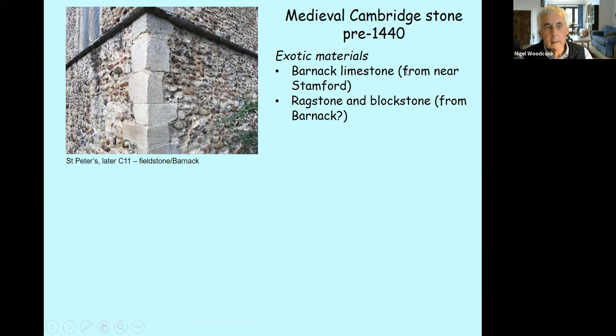That's because if you try and build walls of this fieldstone, it's totally unsuitable for making the corners of buildings and for the more resistant bits like these string courses. So at some expense, you brought in limestones, hard limestones, good for building, from further away, in particular this Barnack limestone from near Stamford, which is, I think, in Lincolnshire. It's right at the boundary of four counties, so it's almost irrelevant which modern county it's in. Barnack is just a few kilometres east of the Ketton quarries. I'll show you a map in a minute.